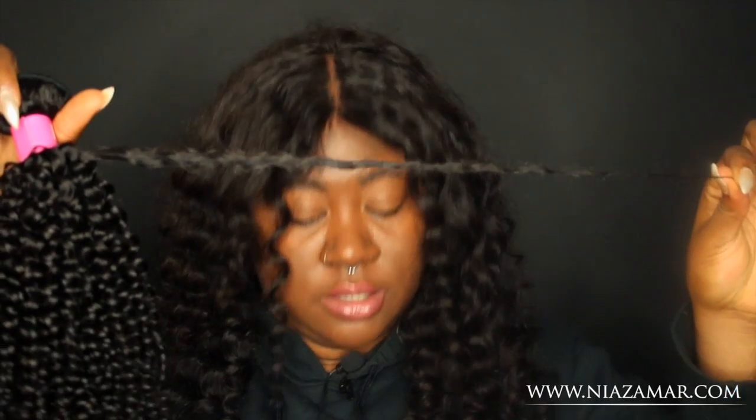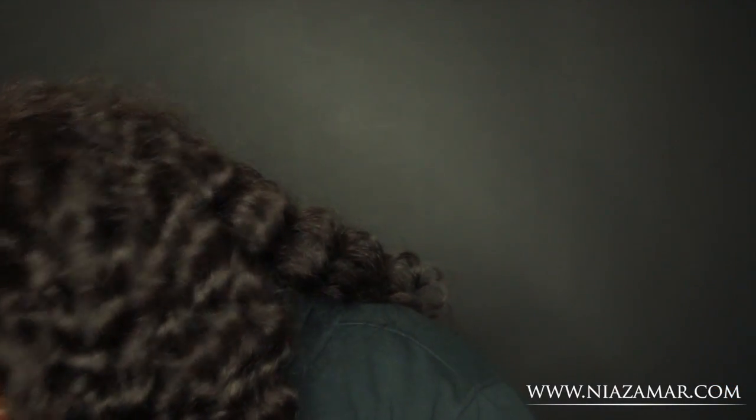And this is 22. So this for me would sit somewhere like here. Honestly, I'm so glad I got 26. I thought I was maybe doing the most or getting it too long. It's not. Because if I do 26 at the nape, it's gonna hit me right here. I think this is probably around the same length, to be honest with you. It literally just hits right here.